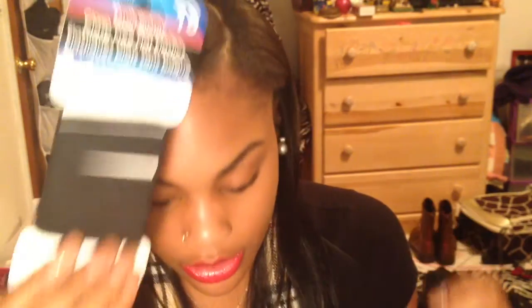Also, I got these little scrunchies because when I need scrunchies, I cannot find any. So I just got these. These come with 15 in them.